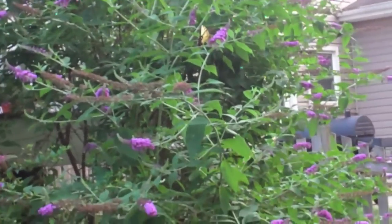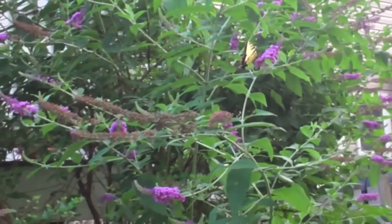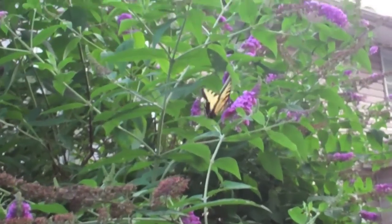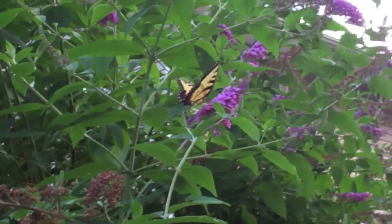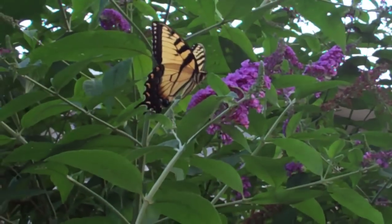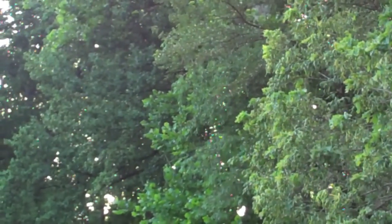Look up there on the flower. Oh, a butterfly. I'm trying to get close before it flies away. It's pretty. I can't believe I'm this close to a butterfly. Oh, I can't keep up with him, I know. Oh, there he is. Bye-bye.